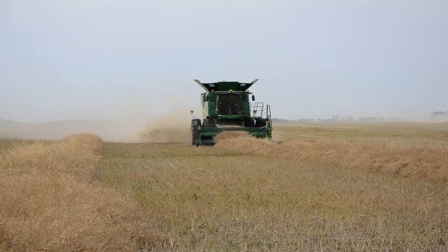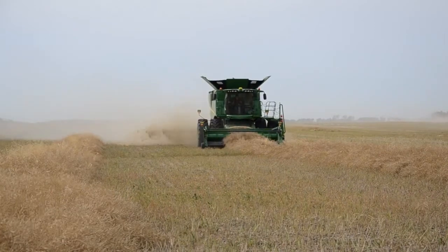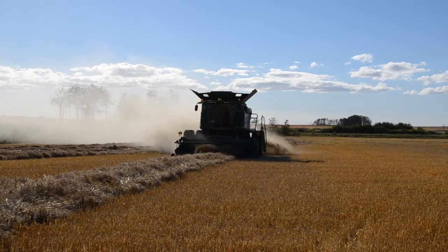Okay, we had the S680 combine for a day. Did canola, and then we used it in wheat, and did a very good job of threshing. I was very impressed. I really liked the combine. It had a lot of capacity and speed, and the cab was very comfortable.